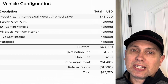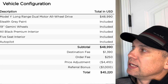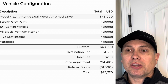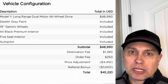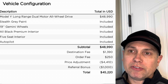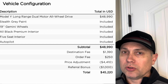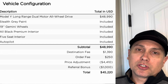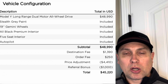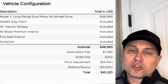So there are some incentives or price adjustments available right now. For example, there is a destination fee, $1,390. That's the cost to get the car from the factory to the local delivery center. So there is a cost in that. That's mandatory. Even if you pick it up at the factory, you still have to pay that destination fee. That's typical with all new cars that you're buying. There's also a $250 order fee. So to place the order when you first order the car, you pay $250. That is an included fee. There's no way to get around that.